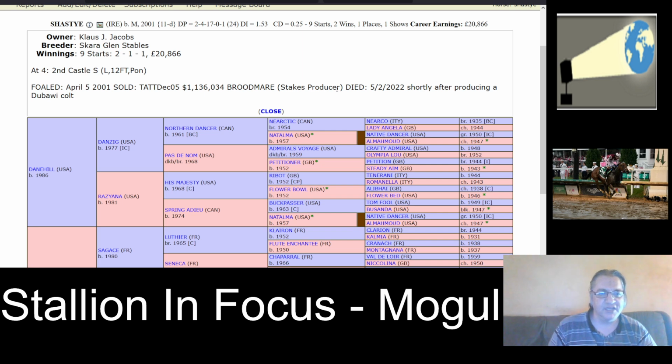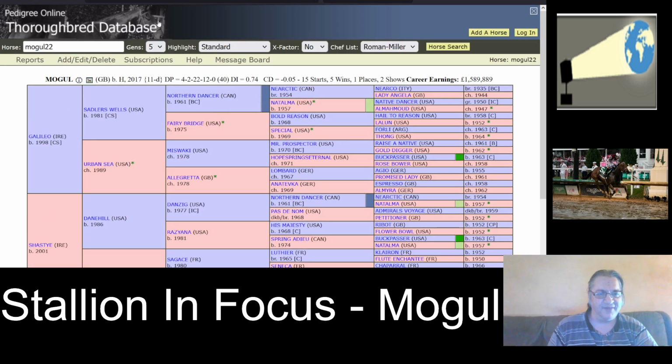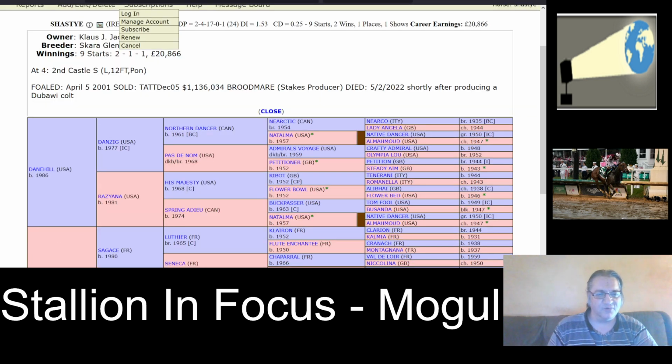which is not this one, is it? No, it's not Mogul, is it? Of course it's not, no. Mogul was actually born a lot of years before that, in 2017. So there's still a few more. Hidden Law might have been the one, actually, mightn't it? Hidden Law was born that year. Yeah, sadly.